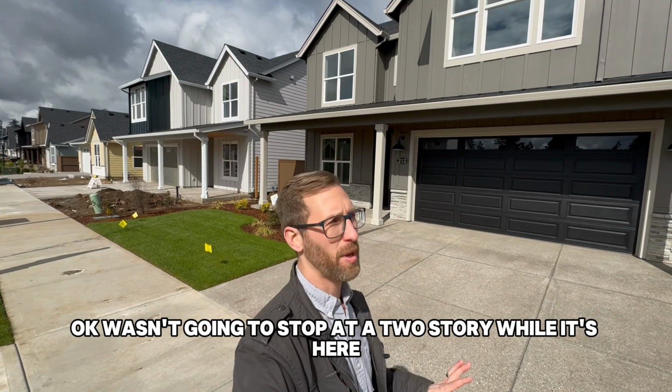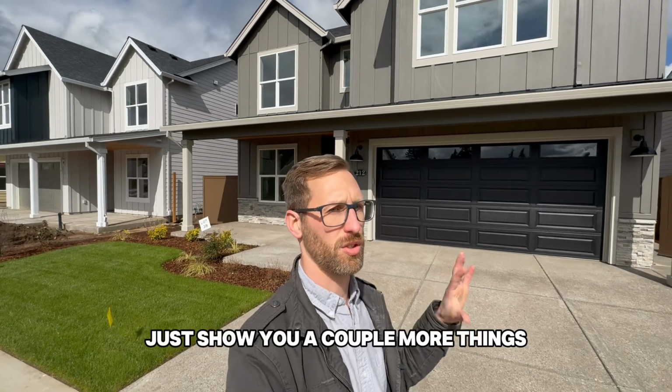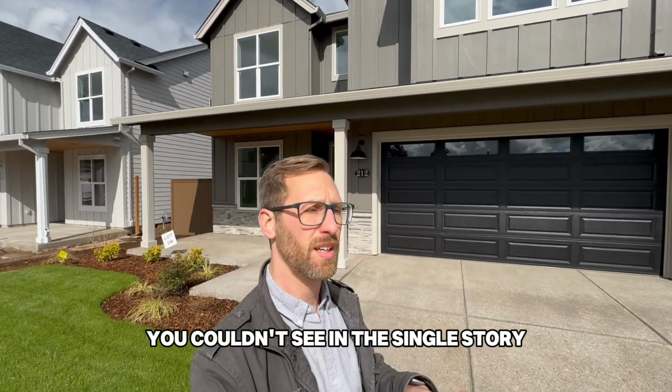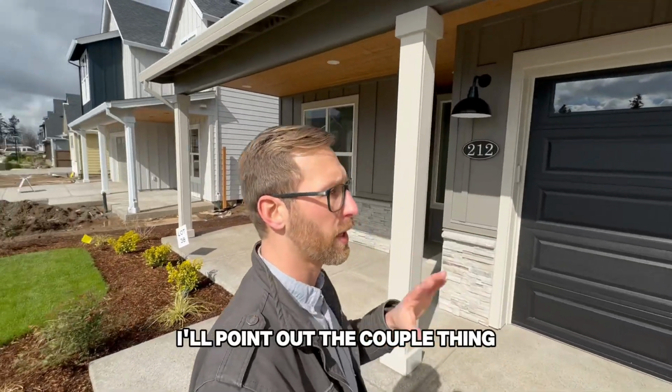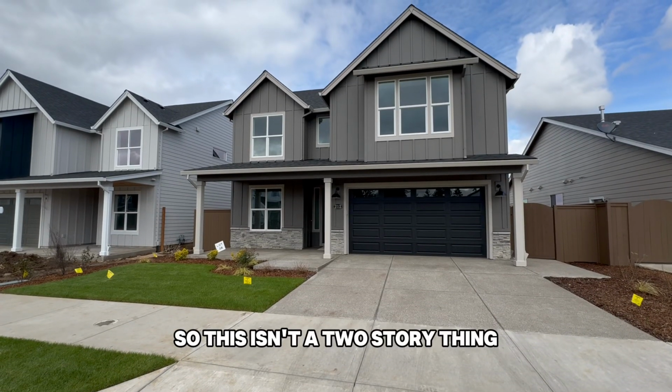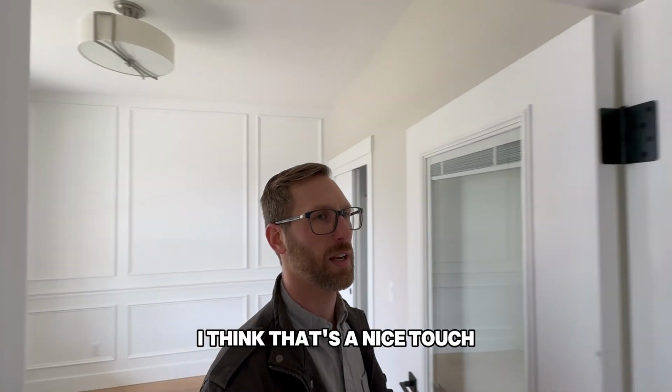Okay, I wasn't going to stop at a two-story while I was here. I was just going to show you the one-story, but I do want to pop into this one really quick just to show you a couple more things that you couldn't see in the one-story because it was a two-story. So let's go check this one out really quick. I'll point out a couple things. This isn't a two-story thing, but this detail on the wall is pretty cool here. I think that's a nice touch.